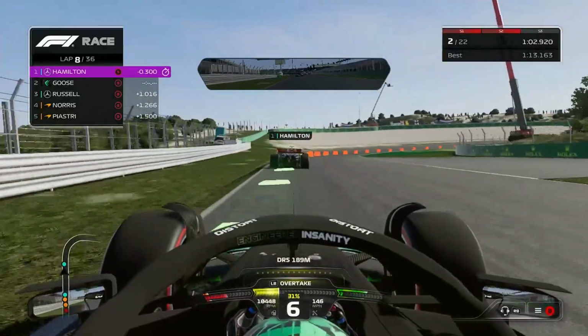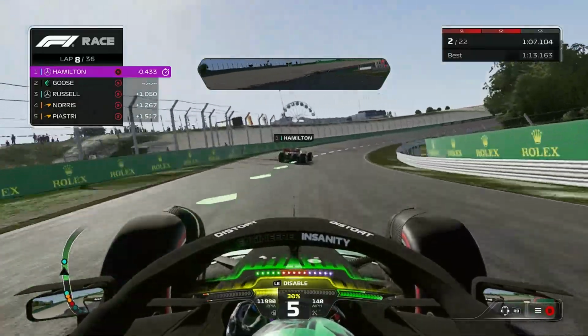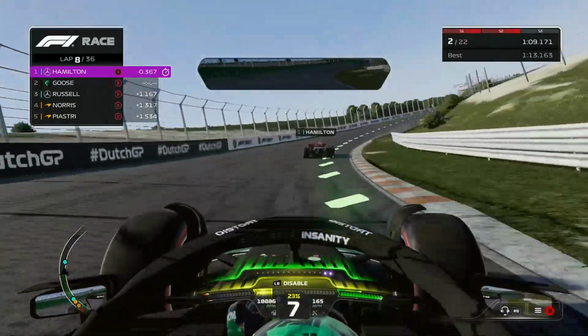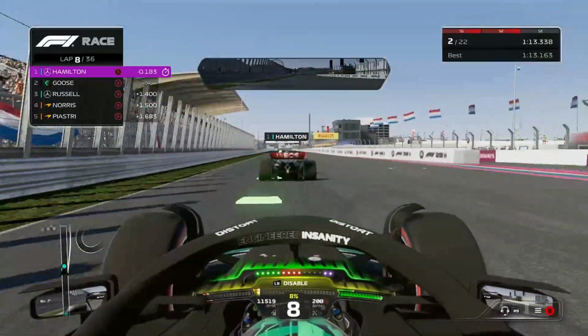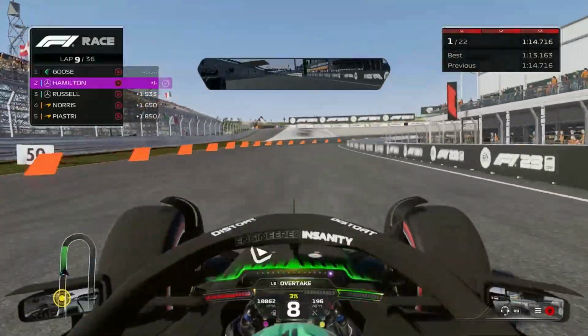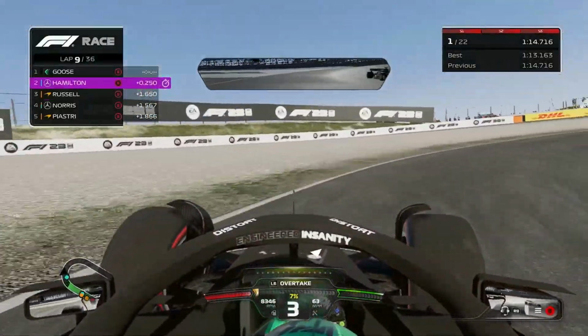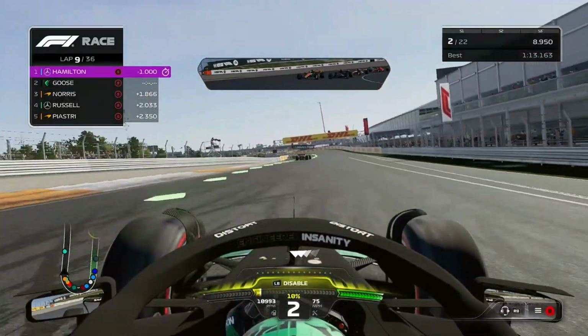Oh, this is terrible. This is terrifying to watch. And this is my driving. It's like, how am I driving like this? He's got DRS, he's got that slipstream, keeping a close eye on Hamilton. Goose runs it, he's collided with the wall! And he's braked too late on the first corner, goes off the track into the gravel, and Hamilton takes over.